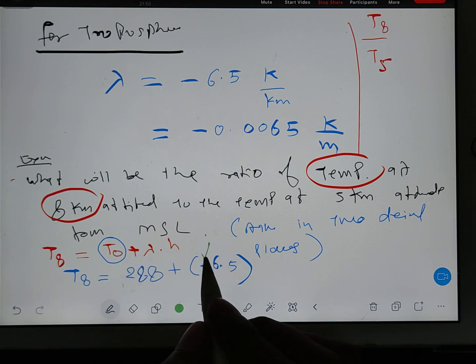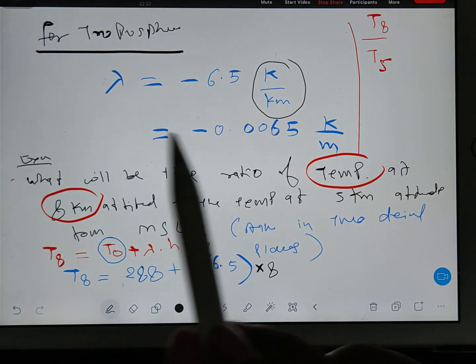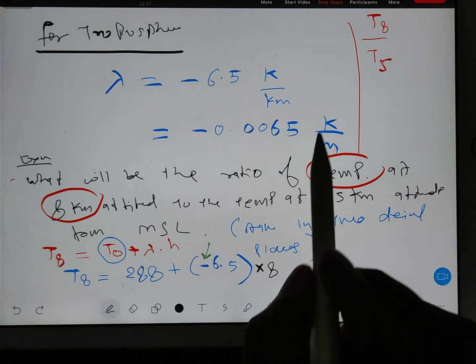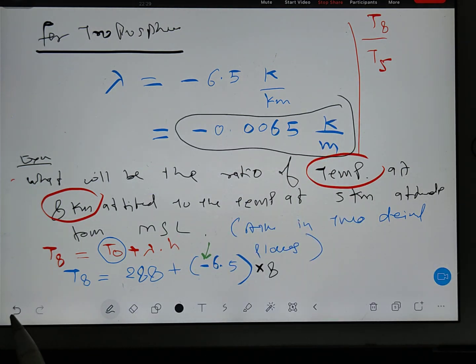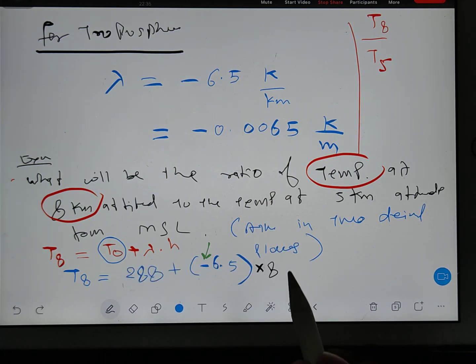You can't leave this minus sign. You have to put that minus sign. If you miss this minus sign, then it will be a positive lapse rate, and then your numerical will be wrong. In the troposphere we have a negative lapse rate. And just multiply by 8 here. Since kilometer data is being used, kilometer will get cancelled, so Kelvin will remain. If meter is given, then you should use the other data. So T8 value is calculated like this.